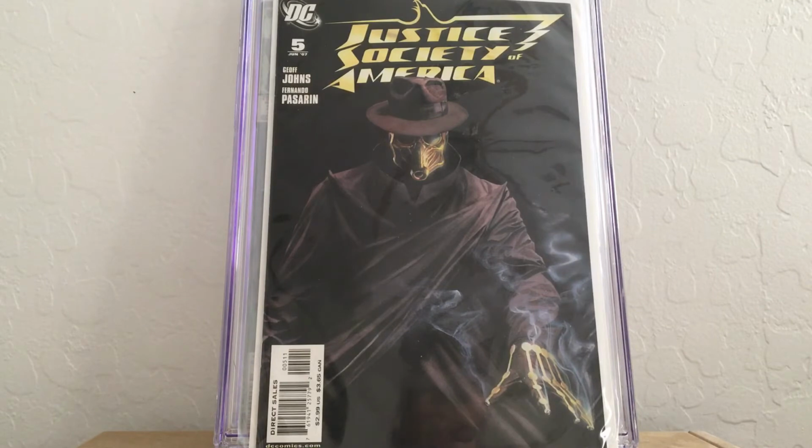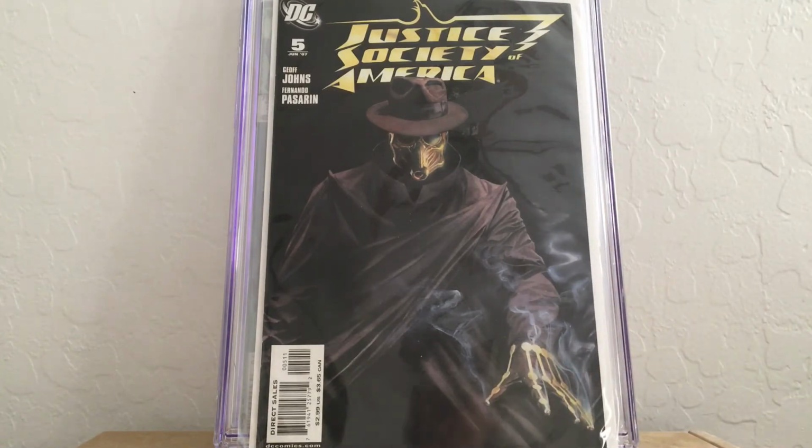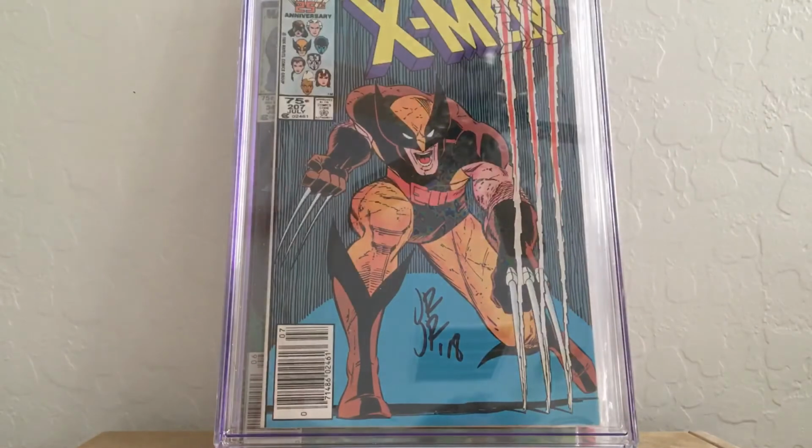I love this kind of noirish in color cover. It's kind of pulpy. It's got that bold black with the gold standing out in the corner and the smoke rising, and I love the hat, I love the mask. No one does a portrait like Alex Ross, and I hope one day to have a chance to meet him so I can tell him how much I enjoy his work.